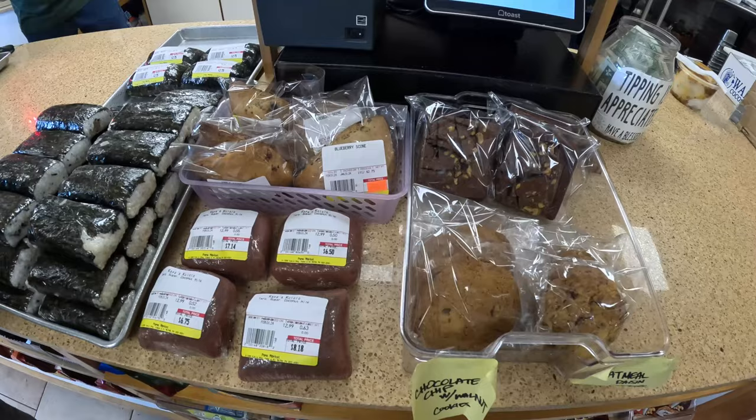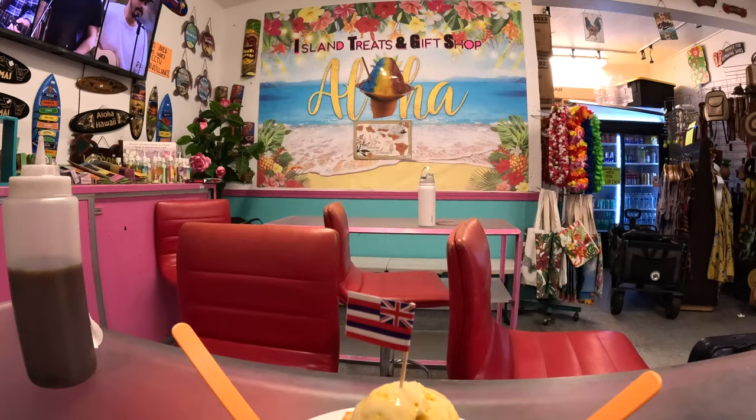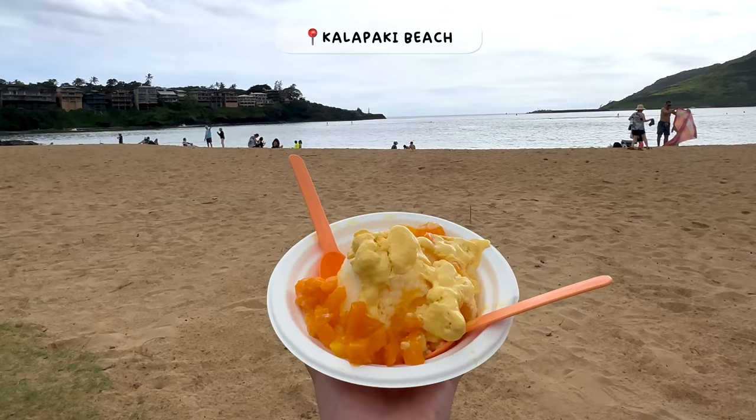We had some time before our flight, so we took an Uber to get some shaved ice nearby and enjoyed it on the beach. This is the total cost of how much we spent in Kauai for two people.